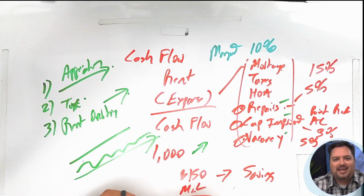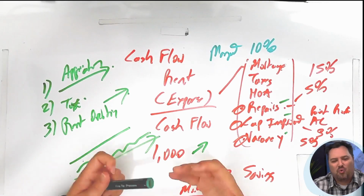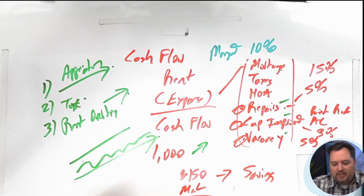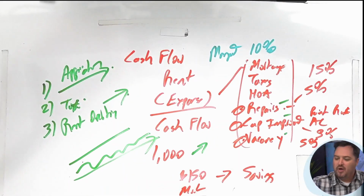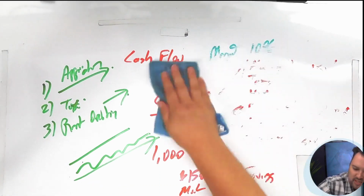So with all of this, it really comes down to finding a great deal. If you're looking for a condo, you've gotta buy at a place where you're going to make some money. So there's a couple of things to keep in mind here.